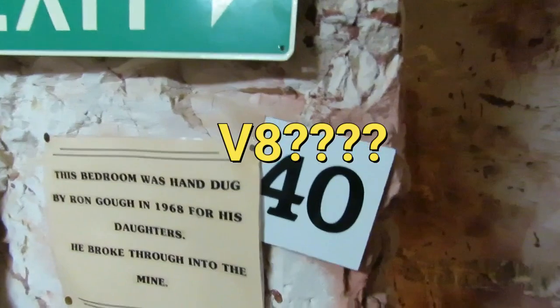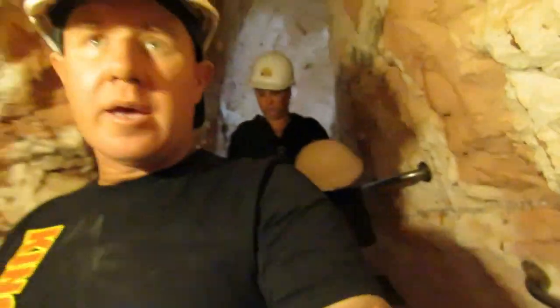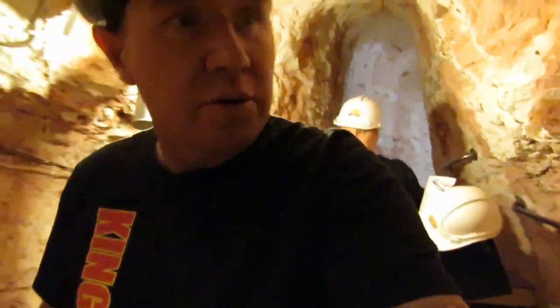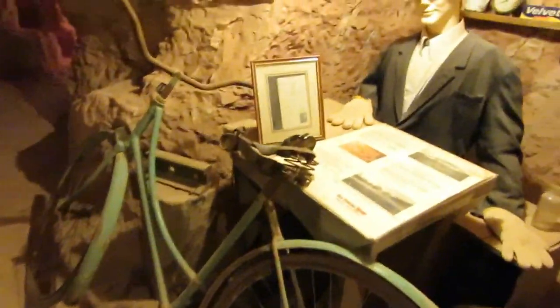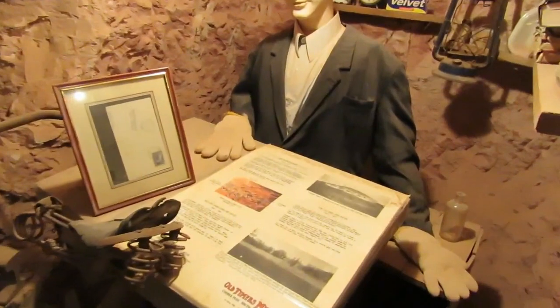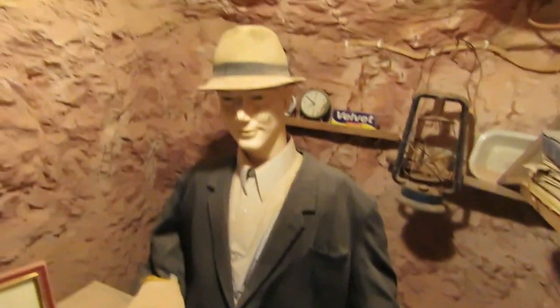How crazy is that? Yeah, this one was built in 1968 for his daughters. It's crazy. It's a pretty cool house though. I'd quite happily live in here. I don't know where I'd put my cars, I'd have to dig out a garage, wouldn't I? I don't know about riding my bike through here though. Old mate's got some funny looking hands. Maybe he had a rock fall and squashed his hands.